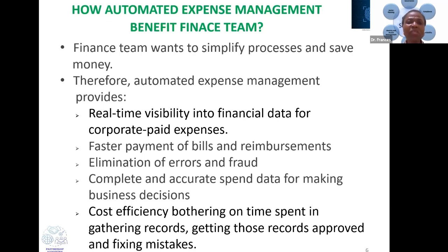That is it. So therefore, automated expense management provides real-time visibility into financial data for corporate paid expenses. With this, it makes the work very easy for them, whereby it has been automated. On just a click of a button, they get their report for decision making.